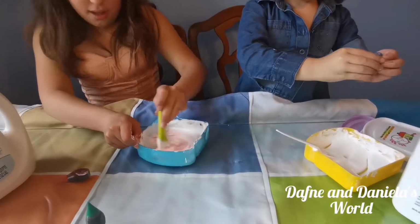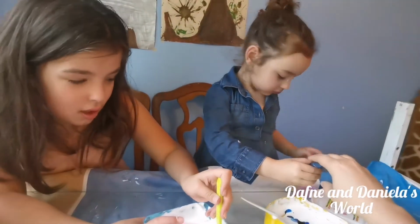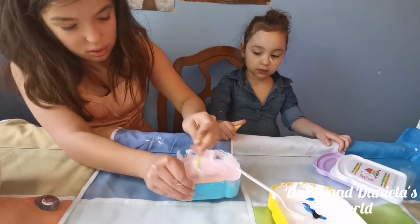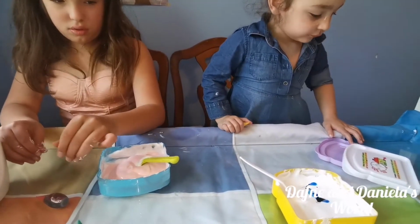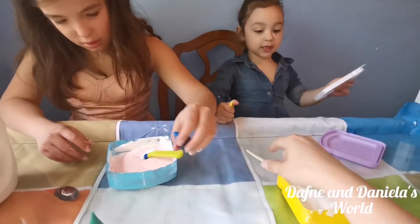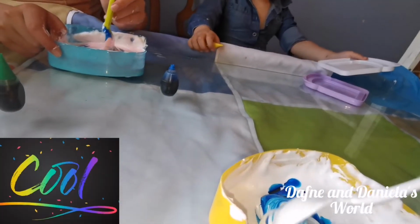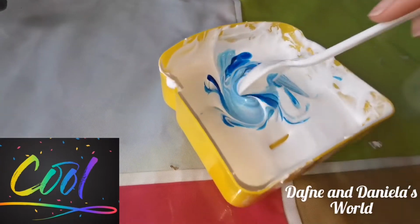Wow, it's so nice. One. Yep, that's good. You want two? Make a yellow one too? Mix the blue one. No, you mix the blue one. I love when you start mixing and start making all those different designs. Mix hard.